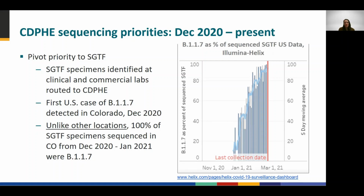From December 2020 to January 2021, our sequencing data confirmed that 100% of SGTF specimens that were sequenceable were B.1.1.7. This suggests that, in contrast to other parts of the country, no other viral variants with the same signature were circulating widely in Colorado. We were careful to communicate that SGTF serves as a screening tool and the sequencing was needed to confirm the identification of B.1.1.7.